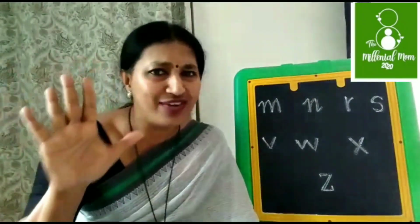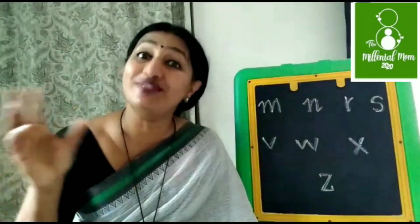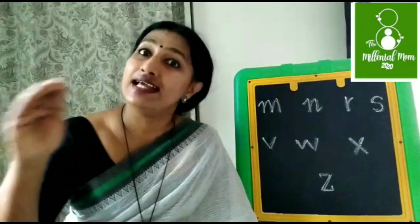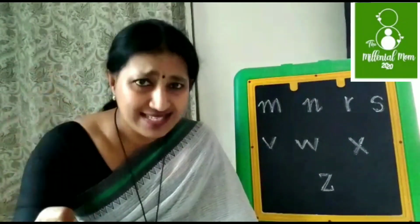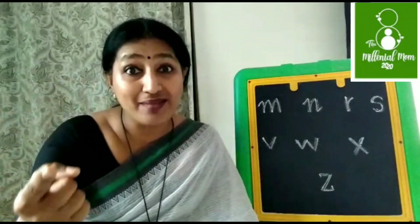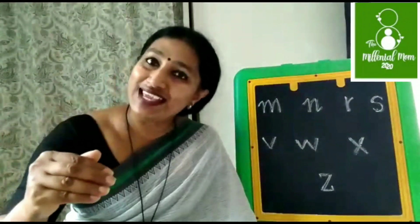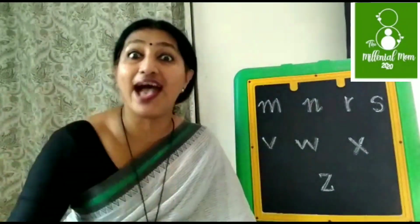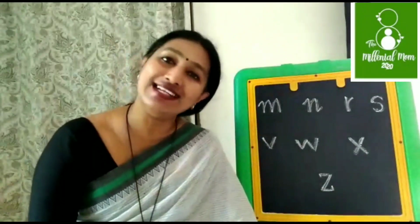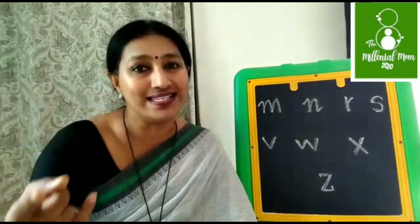I have classified them into 5 groups according to characteristic features of the letters so that little children who are beginning to read and write can understand them and can remember them without learning by heart. Okay? This classification is going to help you and your child later on when we have a lot of letters and a lot of sounds to think about and to use in words.